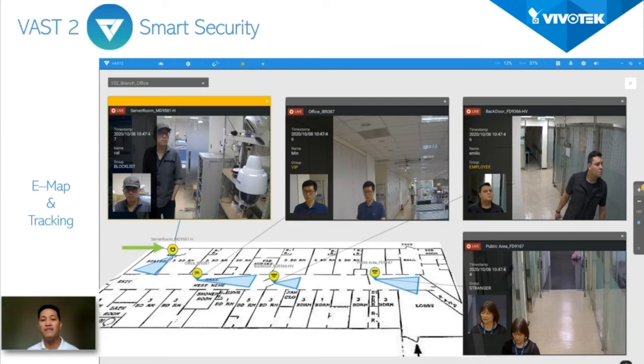This then will give the security staff a general location where to look for the person. And in the example that I have, we have a block list listed person whom at the time of detection was identified to be in the server room.